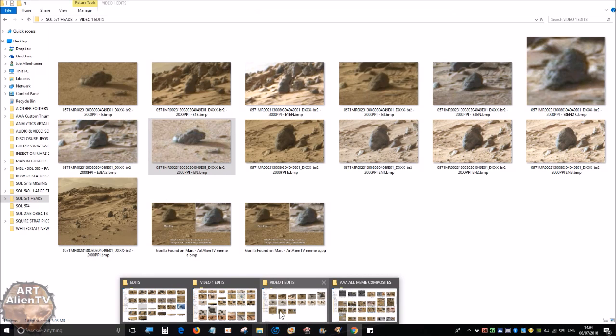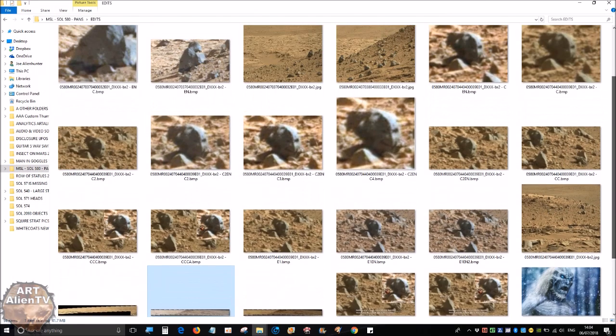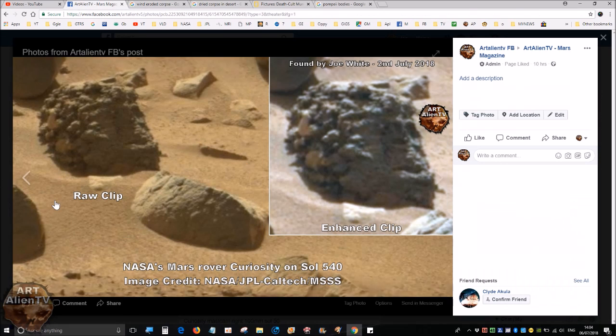We've already seen that. I'll put some clips of all these in at the end anyway, so if I've missed anything, I'll go over it again, and you can freeze frame it and look at the images in your own time.